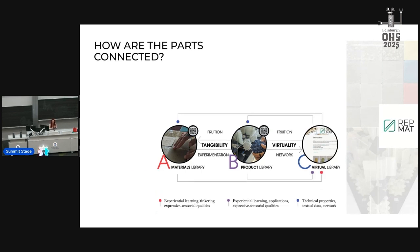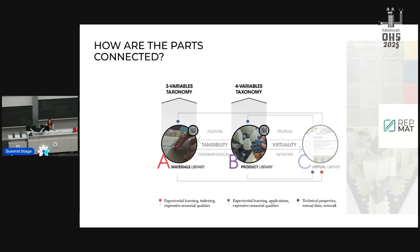And for this reason, what is also possible to do with this kind of tool is sharing not only the textual information and the pictures that we did, but also everything else that comes from experiential learning: how to handle and touch some materials, how to use them, how to try to embed them in new products, and whether there are specific aspects to be considered during their use. And for this reason, I designed the system following some specific taxonomies, one for the materials library and the second one for the product library.